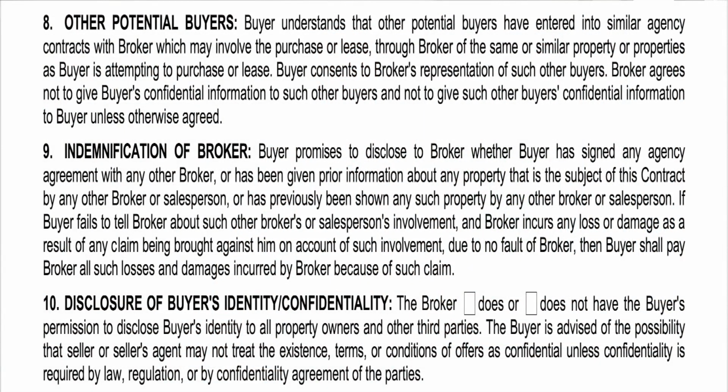All right, Section 9, Indemnification of the broker. Buyer promises to disclose to broker whether buyer has signed any agency agreement with any other broker or has been given prior information about any property that is subject to this contract by any other broker or salesperson, or has previously been shown any such property by any other broker or salesperson. Stop right there. This is massive. This is huge, because we hear this all the time.